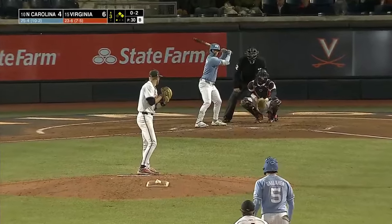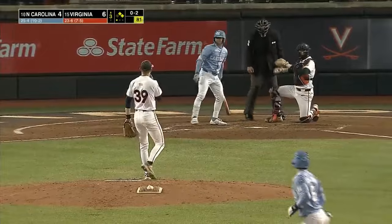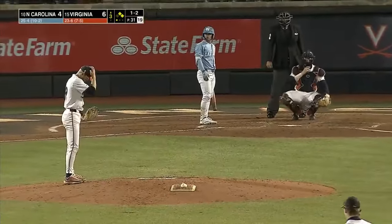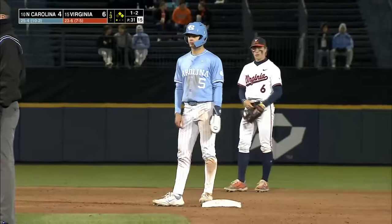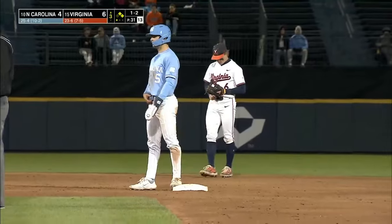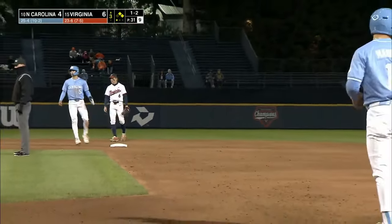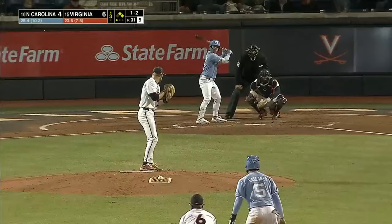Switch hitter batting left-handed in a key spot here. Tying runs aboard, top of the third. Off the plate, 1-2. We've already had a ton of action. Terrific defense. Big home runs. And this is just the first third of the first game of this series. Yeah, this is going to be a great one right here.